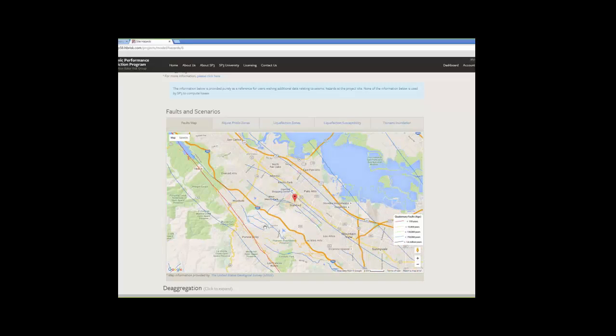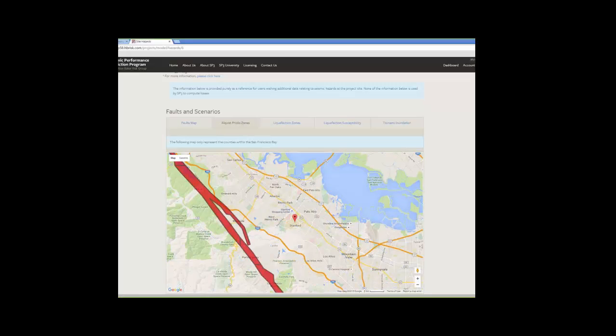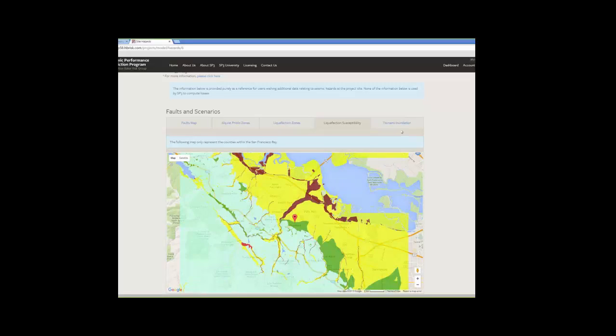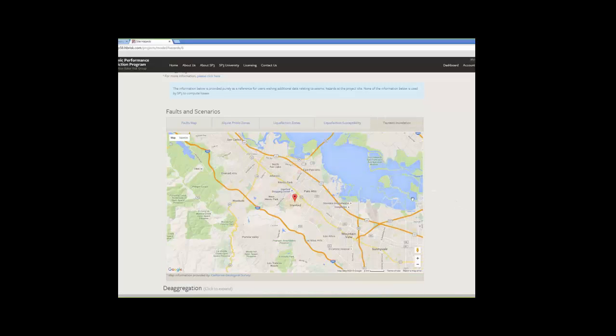So you can hot link, takes a second for it to load, but this comes from USGS databases as well, so you can go and get information about the faults and so on. We embed Alquist-Priolo zones, liquefaction zones, liquefaction susceptibility, and then tsunami inundation.